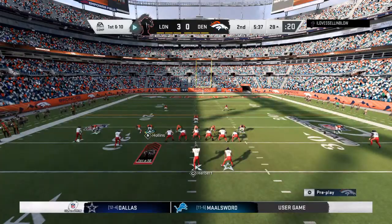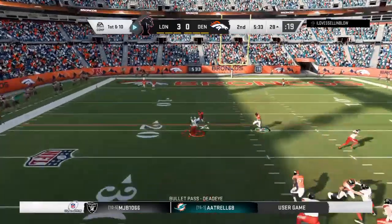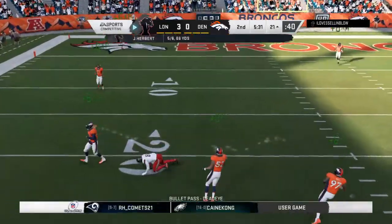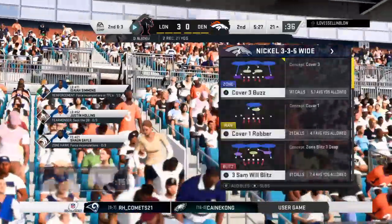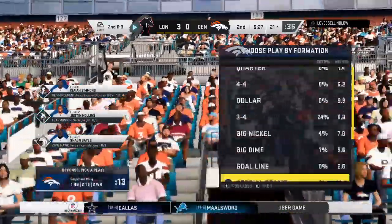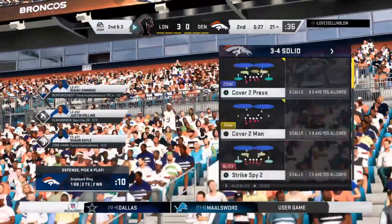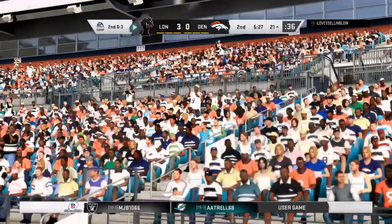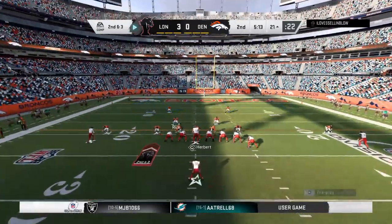On 1st and 10, Herbert. Nice rhythm throw there on 1st down. He located his tight end, made it a nice easy pitch and catch. Hoping he can break a tackle or two. Wasn't able to do that there, but still good yardage. Able to get 7 on that 1st down pass play. 2nd and 3.